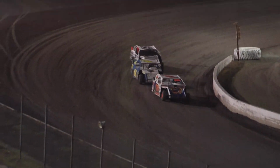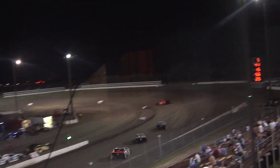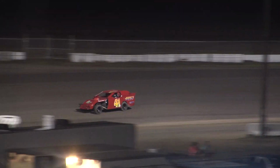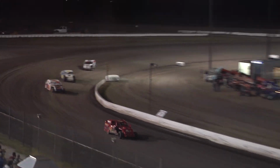White flag out, white flag out. McMacken with about a 6-car length advantage. Blackwell right there in second. Ashcraft third. Tommy Davis Jr. in fourth with the checkered flag out. Here we go, coming off turn number 4.